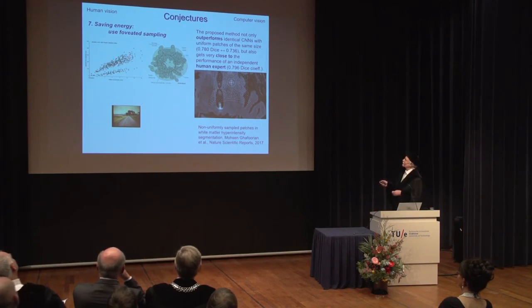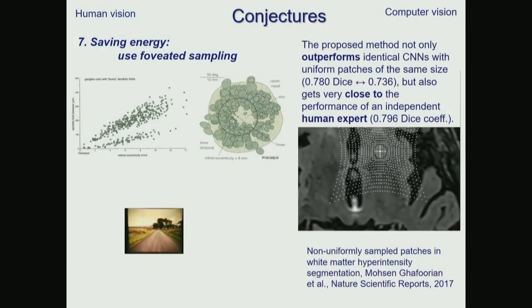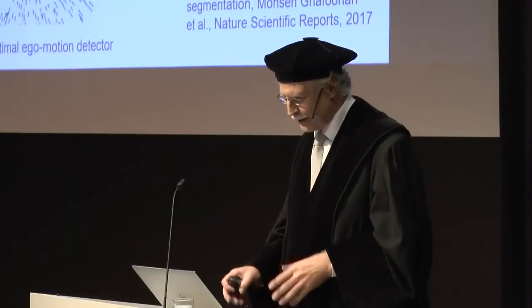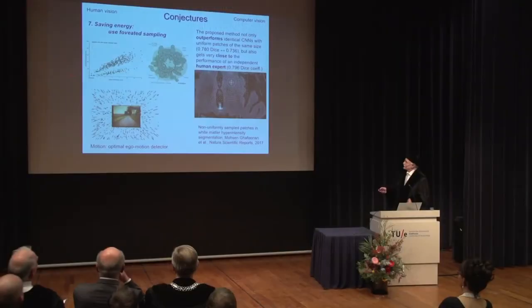And the group in Nijmegen has now done very nice work in non-uniformly sampled patches, the same as the fovea, in the middle very sharp, and they outperform the way that people do. So it's very effective. And I think that it is also effective in designing ego motion.